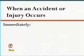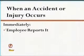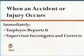When an accident or injury occurs, I hope you're all familiar with these steps. These are the ones you should be following. The employee reports the injury immediately, we hope. Don't wait around. The supervisor, of course, we discussed, Marshall's talked about this, and Christy talked about it. The supervisor investigates the accident and takes necessary corrective actions.